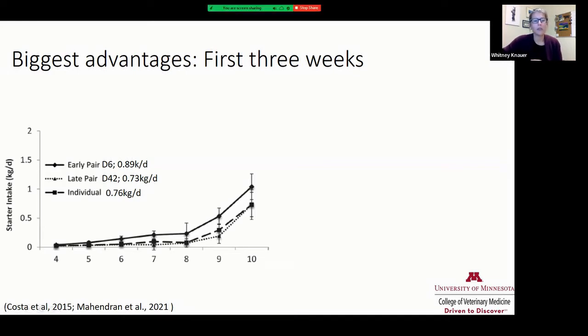I have some more weight data for you. This is average daily gain in those animals over that 10-week period, and you can see that the early pair had the advantage as compared to the late pair and the individual calves. These calves were fully weaned here. Again, the early pair, the solid black line, is far and away above the other two groups. You can imagine that the late pair were probably trying to figure out the social things, and so they were doing that instead of eating grain, which is probably why we don't see that advantage.